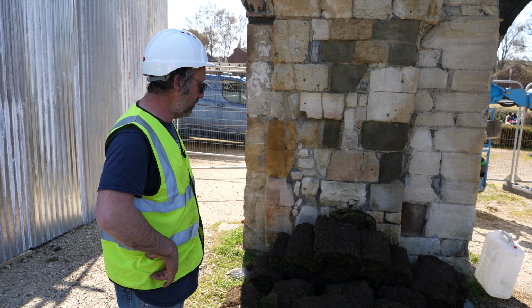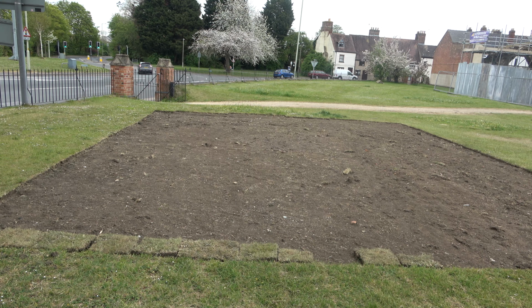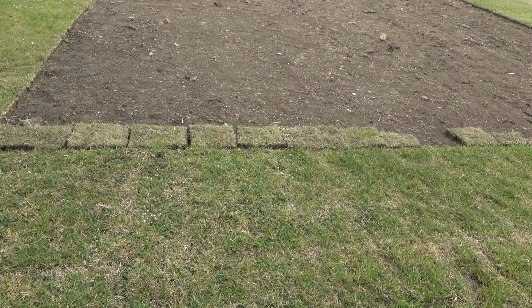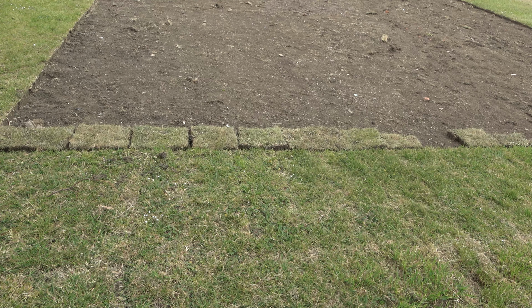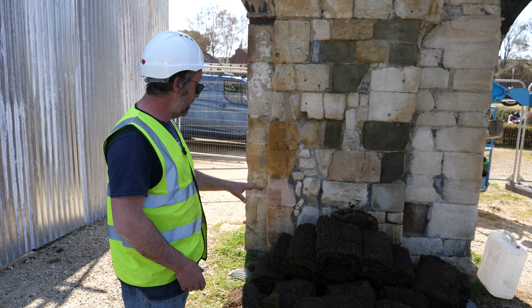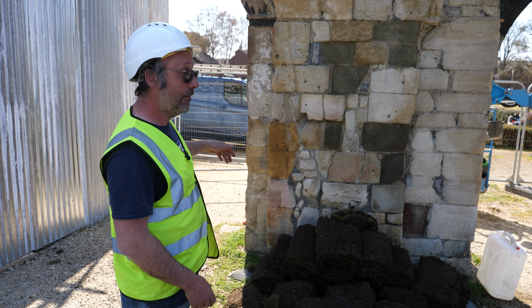So the turf is taken from the grounds of the monument, which is just over there, because local turf lasts a bit longer on the top of the wall. If you buy it from the shop, it won't be as good, and it won't have the natural seeds in it and all sorts of stuff that is used to this climate. So we store it here, keep it in the shade, and we keep it nice and damp throughout the day before we apply it onto the wall.